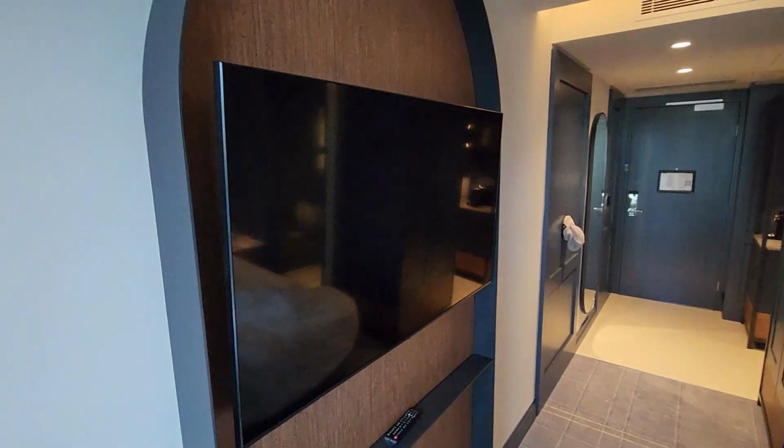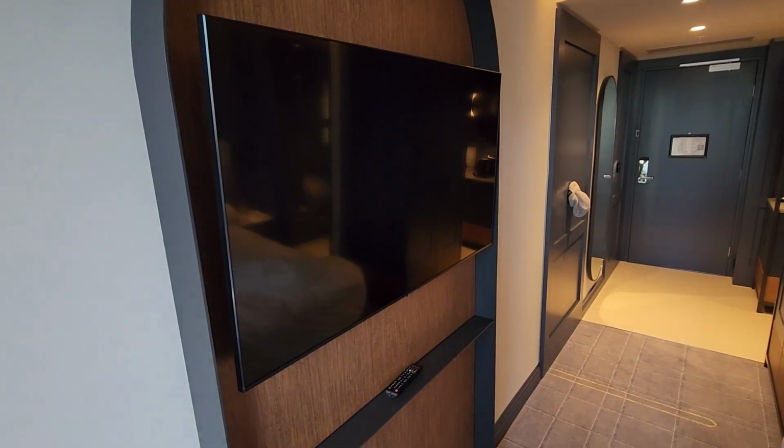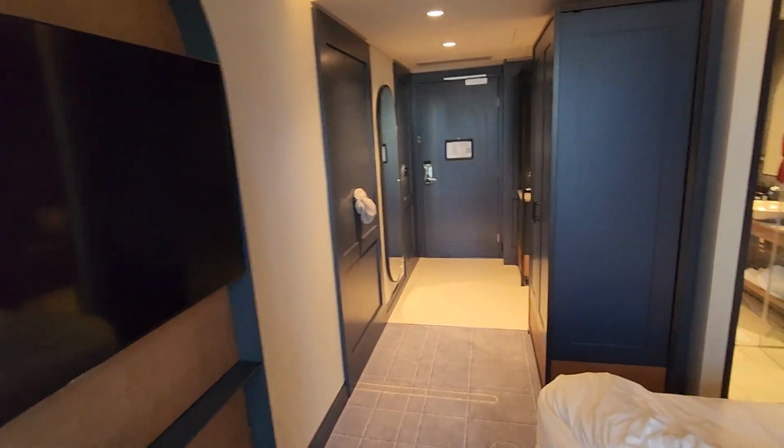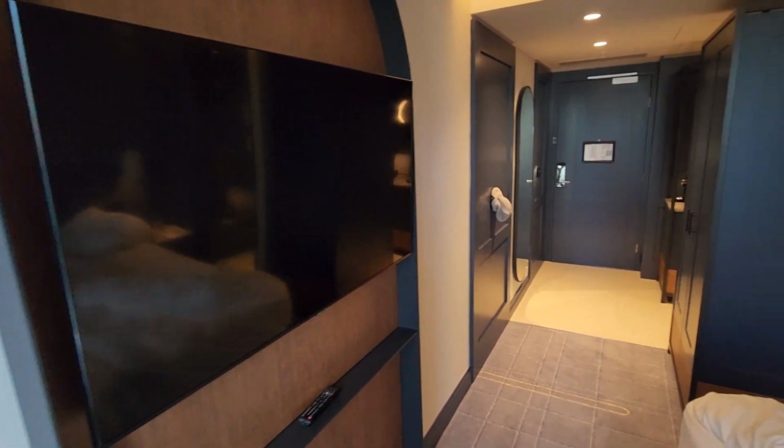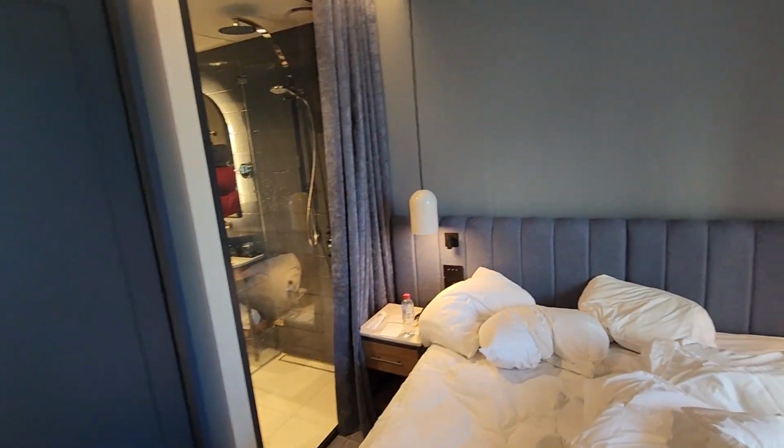TV is excellent. Not only is it huge, but you can just plug in your own Netflix and everything. Very, very modern experience with the TV in terms of just enjoying content. So that's a big pro.